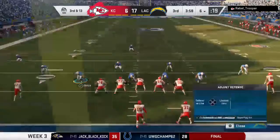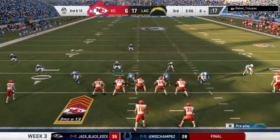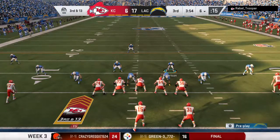After the sack, they'll come up now 3rd and long. Yeah, I wouldn't be surprised to see them run the ball here just to try and get some space.